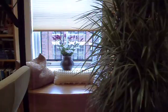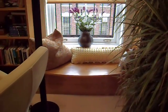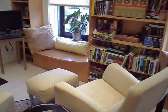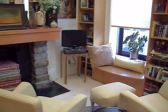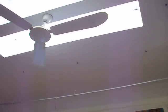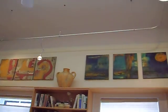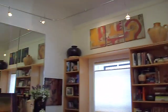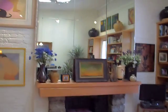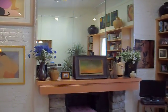Okay, then we have storage, which, as you know, is a very important thing in the city. So we have a couple of window seats where we can store things. And then a small flat screen, so it doesn't take up too much space. And one thing I love about this apartment are the skylights and the fact that the ceilings are very, very high. I've got to think they're at least 13 feet, but I am not sure. And because the apartment's so small, I have my huge mirror there, which makes the room feel a lot bigger than it really is.